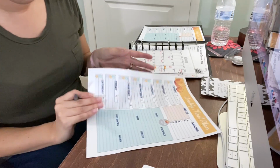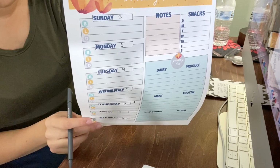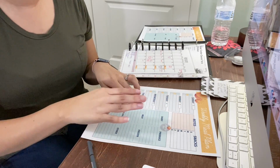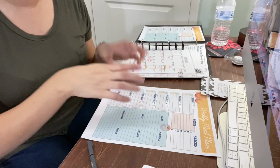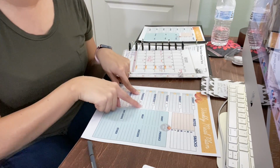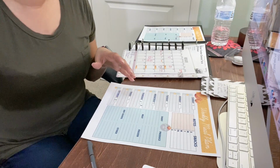So I have my dates written in right here, as you guys can see, but I'm only gonna focus on 4 days. I'm gonna be focusing on what we are gonna be meal planning until the next time we get paid, which is on Thursday. So it makes it less stressful if you are focusing on a specific time frame.